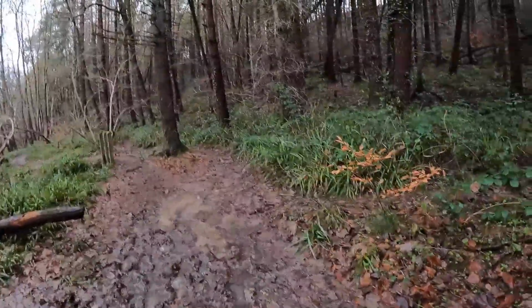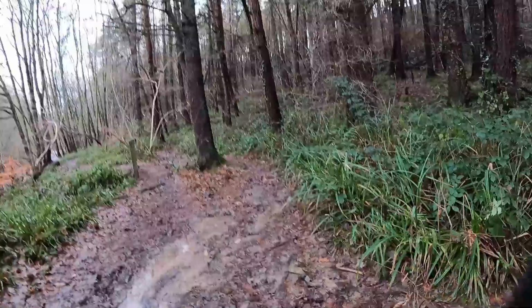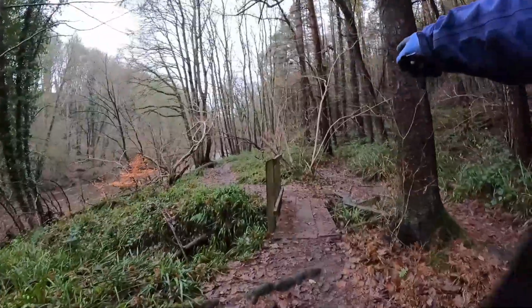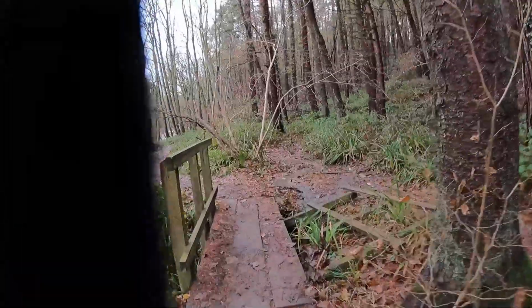Right, so as you can see, I'm getting more and more into the shitty pathways where people have gone off around the back of trees and everything to avoid walking through the mud.